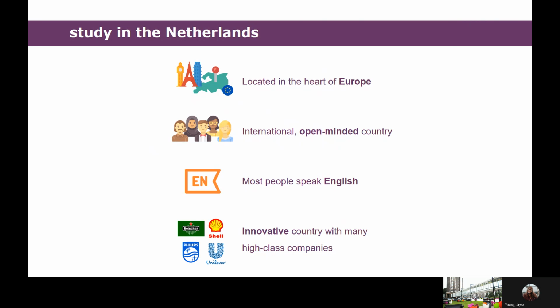What can you expect when you come and study in the Netherlands? Well, as I said, we are located in the heart of Europe, which means that it's very easy to explore other countries in Europe. Take the train, and you're in Paris in a few hours. Brussels is close by, Germany, and many cities in Belgium, etc. When we're in the office, we're always amazed to hear what students do during the weekend, where they fly or travel all over Europe, which could be really interesting.